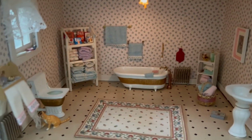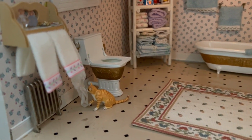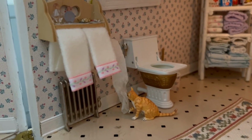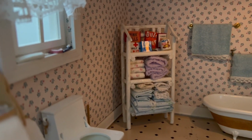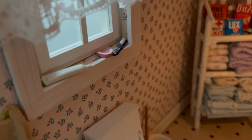And so down here is a very large bathroom, actually. And there's a little kitty cat playing with the toilet paper. Very old-fashioned toilet and the heat register. Lots of little towels. Oh, there's even things on the windowsill here. Oh my gosh, I didn't even notice that before. Dentures and a toothbrush and a tube of toothpaste.